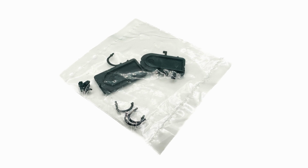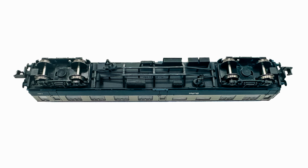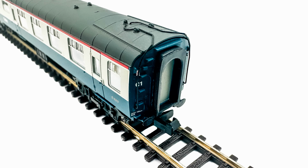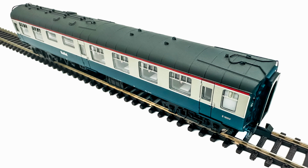There's also a separate detailing pack that includes pipes, hooks and door closures. There's also a sufficient amount of underside detail, and the couplers are articulated and return to centre via a spring. There are no NEM coupling pockets, but the coach is extremely free running on its metal wheels.